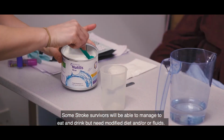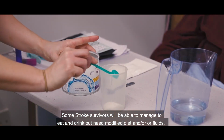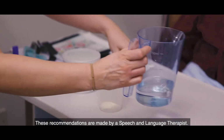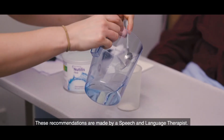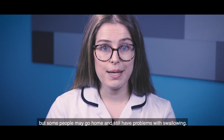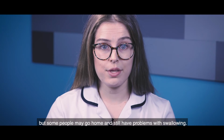Some stroke survivors will be able to manage to eat and drink, but need modified diet and/or fluids. These recommendations are made by a speech and language therapist. People with swallowing problems will often improve, but some people may go home and still have problems with swallowing.